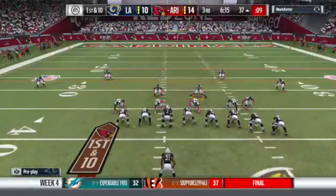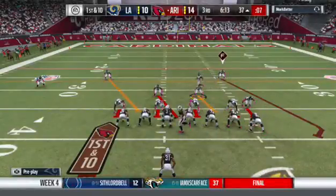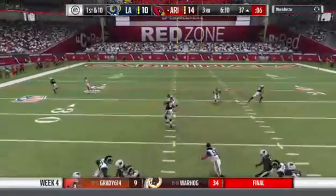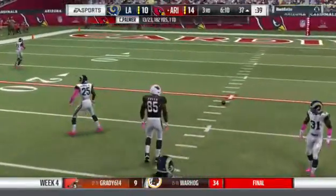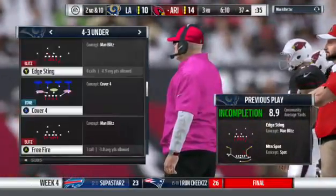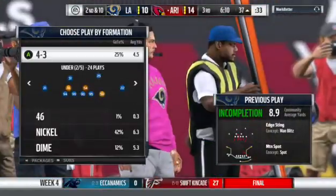Let's go, let's go. Blue 95. Now Palmer on first down. Looking middle, and it's incomplete. They were searching for the tight end, Darren Fells. And that'll make it 2nd and 10.